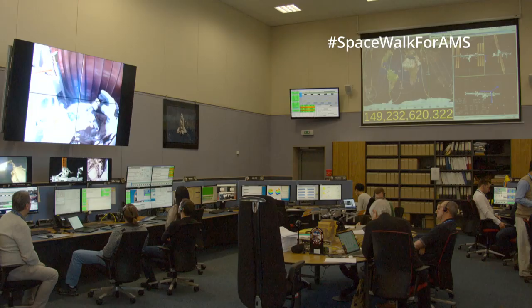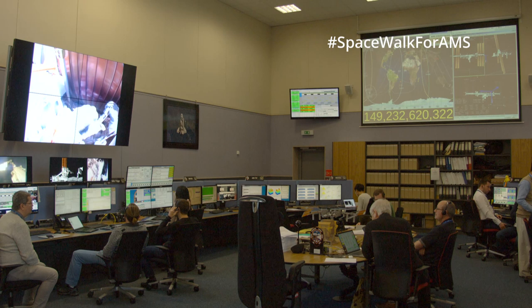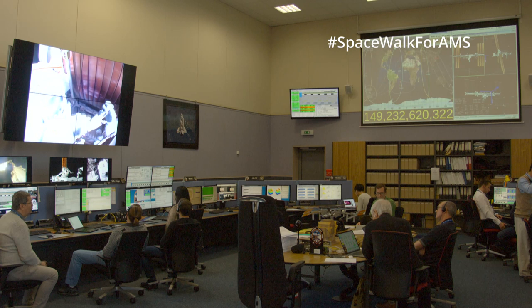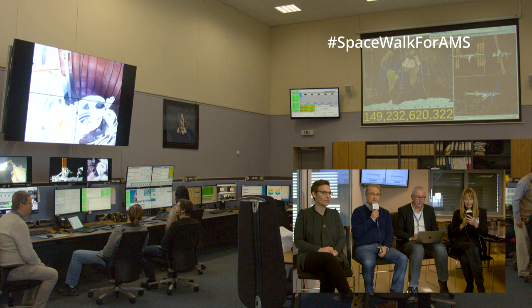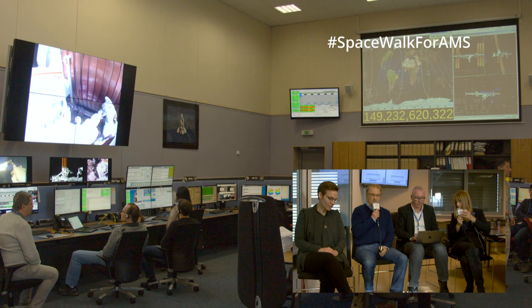And there is another question from Facebook. Nadim asks, what is the huge number that we just commented on a moment ago, now reading 149,232,620,322? What is that number on the central screen of the AMS control room here at CERN? Good question. This is the number of charged cosmic ray particles collected by AMS. And I also want to mention that this is, in fact, more than all charged particles collected by other experiments.